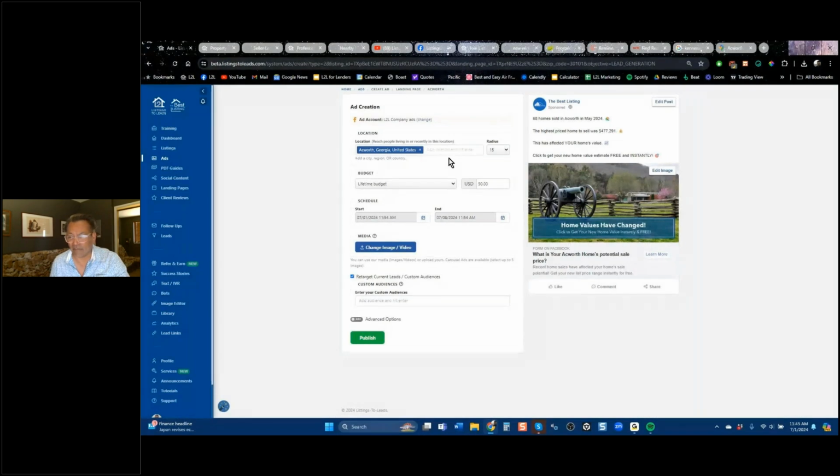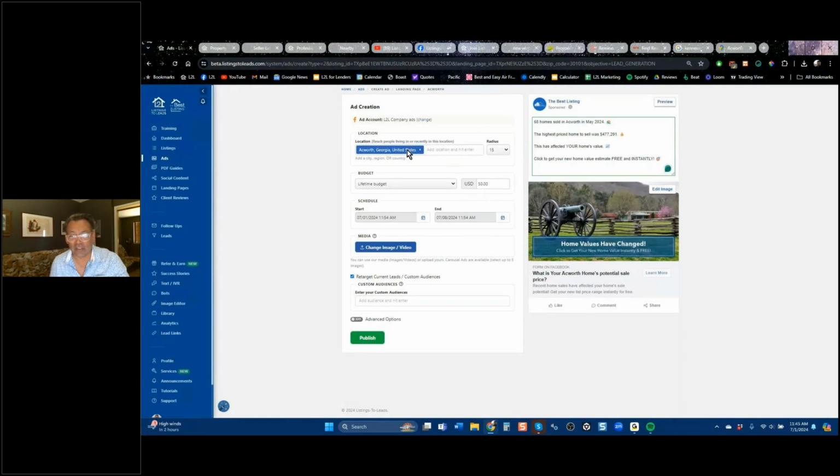But with the settings that Facebook gives you, you're going to be wasting your money, because you want only to talk to these people in Ackworth, but you're not targeting just them. You're doing them in 15-mile radius. This is why so many people get frustrated with Facebook. So I actually tell you, don't use location here.